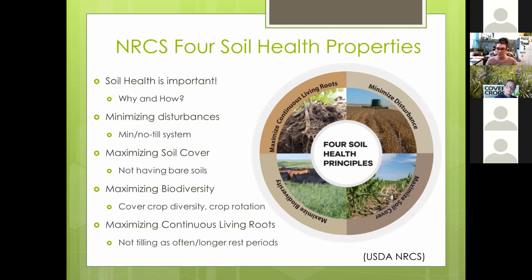So an example of minimizing disturbance can often include having minimal or no tillage systems. Constantly plowing or tilling a field can have negative effects on the soil microbiome.